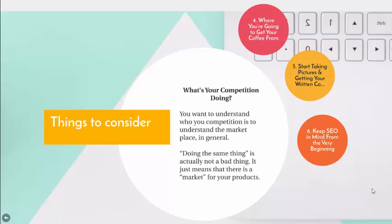You've got to remember, doing the same thing isn't necessarily a bad thing. You don't want to reinvent the wheel here. What you want to do is compete in the same game. You're not trying to create an entirely new game, especially if your long game is to have a coffee shop that you can sell your own coffee beans through your online platform. All right, so let's continue.